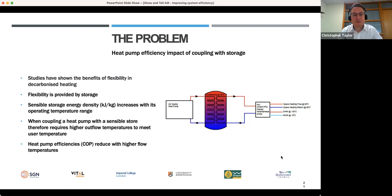If you look at sensible storage, the density increases with its operating temperature range. So for example, if you had a fixed volume of storage, if it operated between say 70 and 75 degrees, if you operated that same store between 70 and 90 degrees, you would quadruple the storage. So when coupling a heat pump with a sensible store, the heat pump needs to deliver at the higher temperature to be able to reach the high end of the store, and heat pump efficiencies, or coefficient of performance, reduce with higher outflow temperatures. Next slide, please.